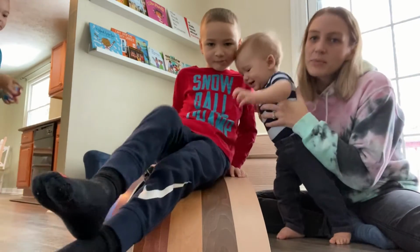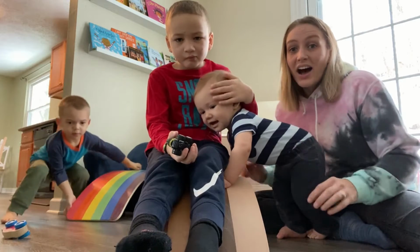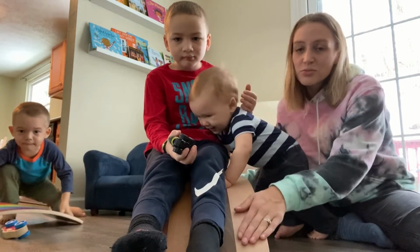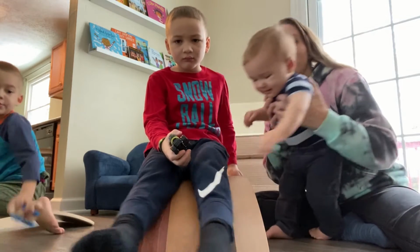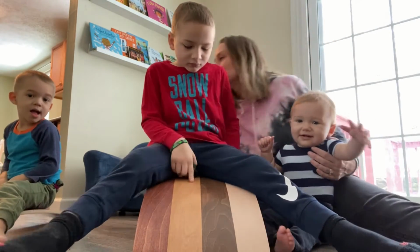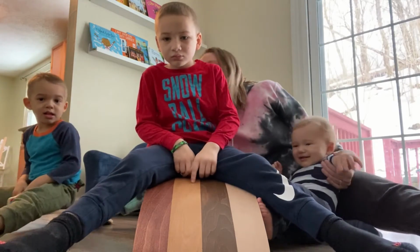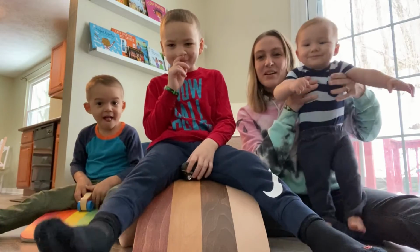What I really, really like about these is they're sustainably sourced and made in the USA. The wood is really smooth and soft. I love the finish. Andre, can you move your legs for a second? This one is called the diversity finish, which I think is absolutely beautiful. Come here for a sec. And this one, move your legs, is the rainbow finish.